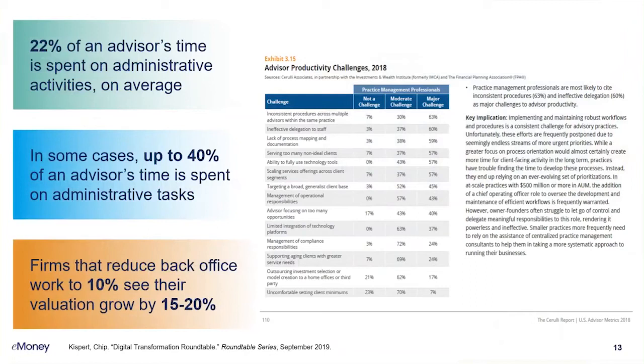If we really dig into this, excessive administrative work is definitely an industry-wide problem. While there will always be some degree of admin work that financial advisors have to do, research shows that there's an enormous opportunity to create efficiencies in this area. A recent study showed that 22% of an advisor's time, on average, is spent on administrative work. This includes day-to-day management, compliance, and other admin activities. So that's nearly a quarter of the average advisor's time that's spent on activities not related to planning or servicing clients. In some cases, advisors are spending up to 40% of their time on back office duties.